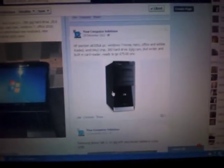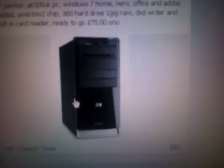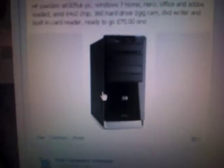It's this HP Pavilion Ace. It says here these are all the specs. A603. With Windows 7 and stuff, it's 75 quid. It's not very good, but it's better than my computer right now, so I was like, bugger it. So for 75 quid, I was like, wow, yeah, bugger it, I'll take that. And I'm gonna go collect it later today.